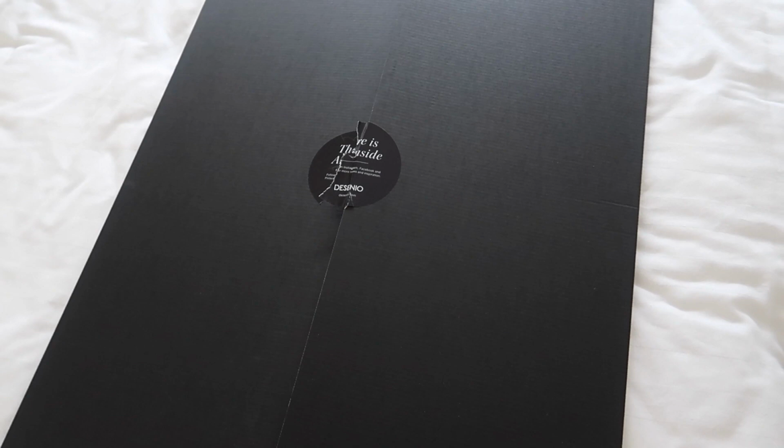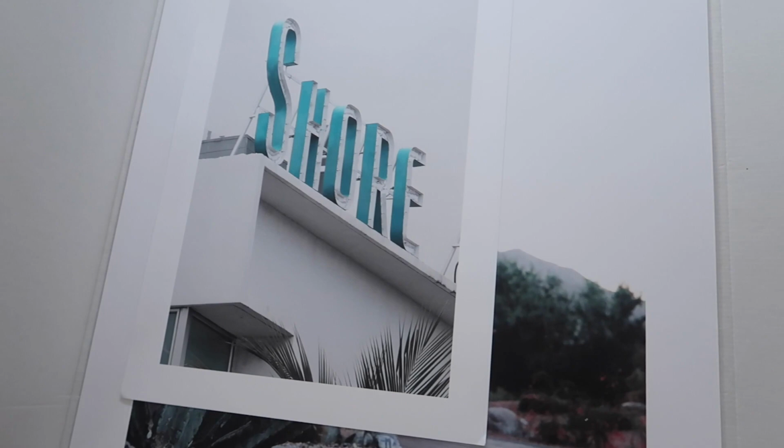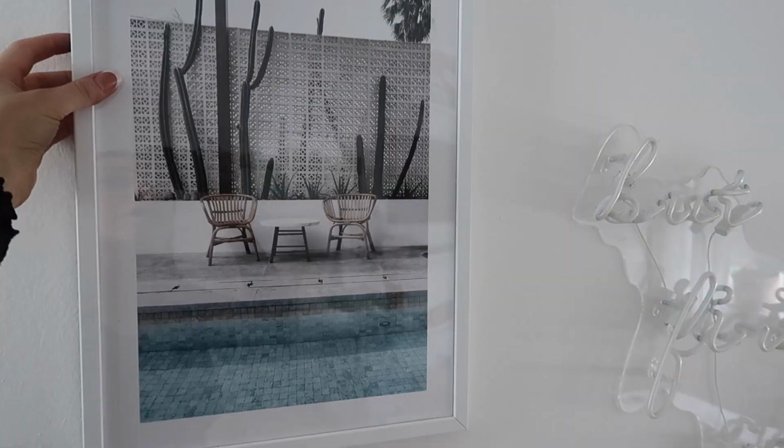And I also picked out two other prints, which I currently don't have frames for, but they came in this big envelope to keep them protected. And they look like this. You can kind of see the vibe I was going for: retro signs, blues, pinks, cacti, palm trees. And this one is just absolutely gigantic. Look at how big it is.